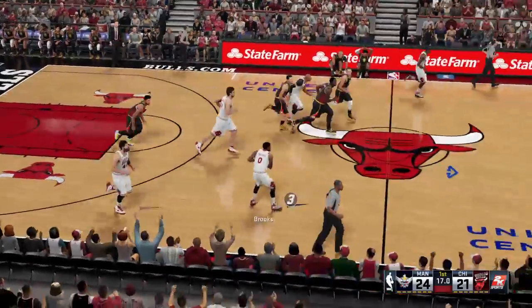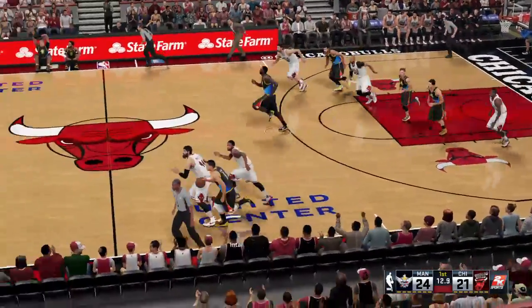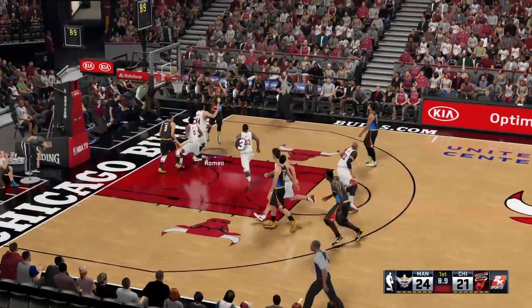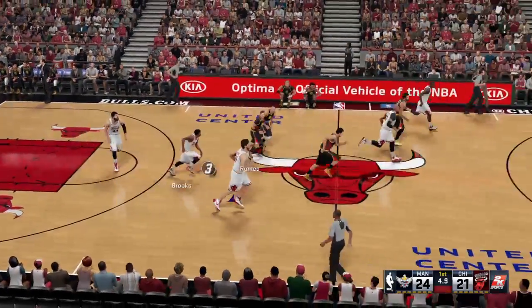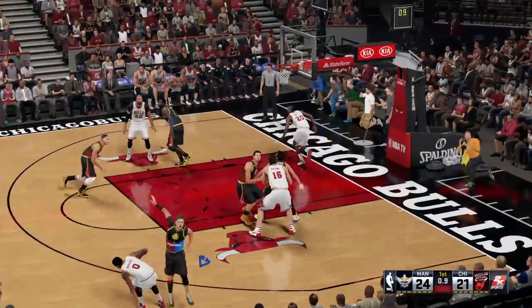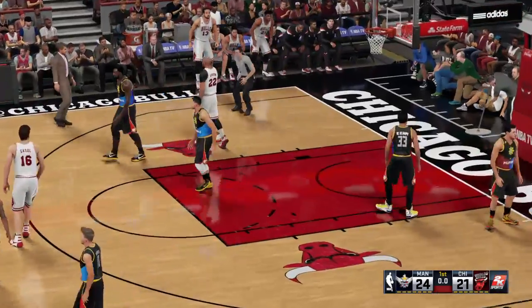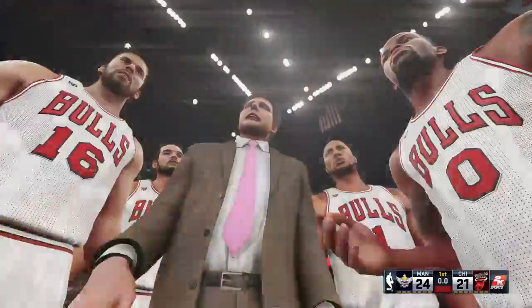And Gibson sends it back. Tipped away. And they're moving it up. Tries from the block. And Mirotic sends it back. Brooks outside. He got it up that time, but it wouldn't fall for him. And so, lots of scoring in that competitive first quarter. The away team, they lead by 3.